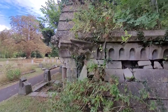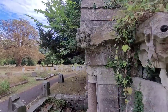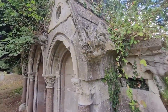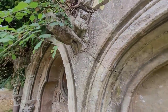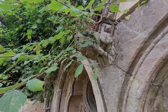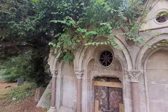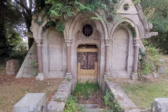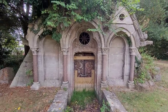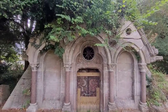But I love those dragons. I'm presuming they are dragons. We have more beautiful designs here. We have more like a gargoyle, also headless, just above the door. This beautiful door down these steps, look at that. We have more designs just over the door. Beautiful round window over the door.